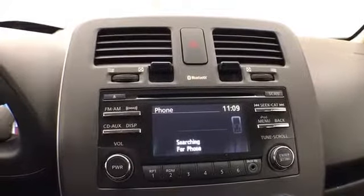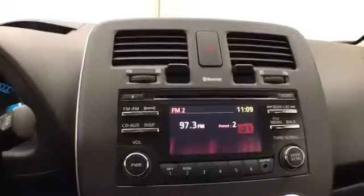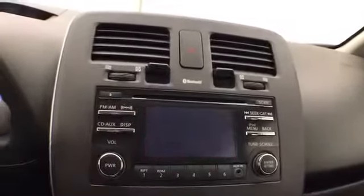Attempting to connect to your phone. Please wait. Bluetooth connectivity for hands-free phone use.